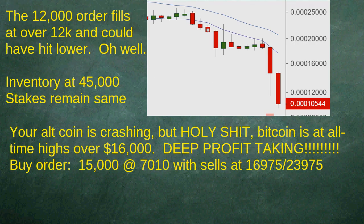Okay, well, the 12,000 order fills. Buying 12,000 at the 12,000 price. You bought 12,000 at 12,000 Satoshi. And you could have got lower. 10,000 was in store. Oh, well. That happens. But inventory is at 4,500. The stakes will remain the same.